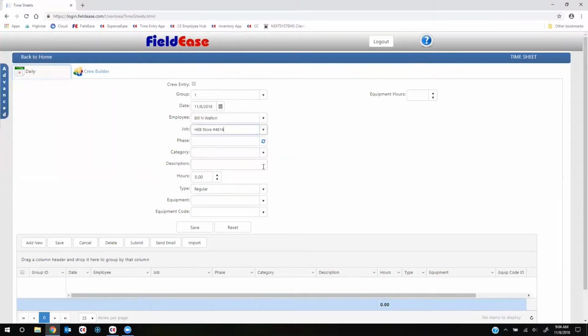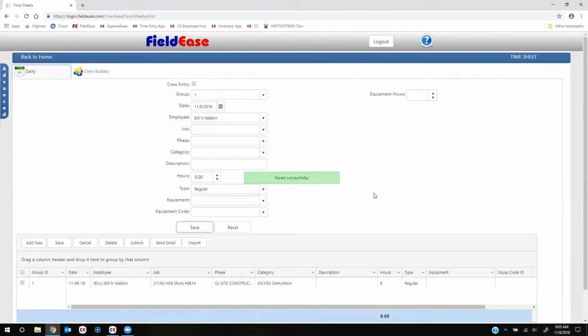So here I'm going to select the HEB store. I can see the different phases along with the categories. So Bill is going to put time for himself. Now from a crew entry side, you can set up your crews, build those to where you can select what employees are on that crew. And in my example, I have Bill's crew, and we're going to put them on the same HEB store. We'll do concrete, and then we'll just do forms.